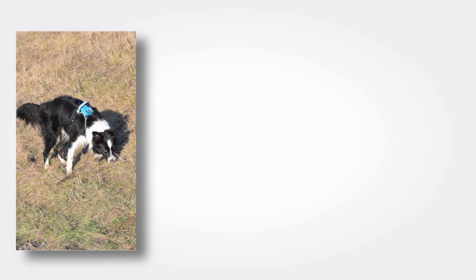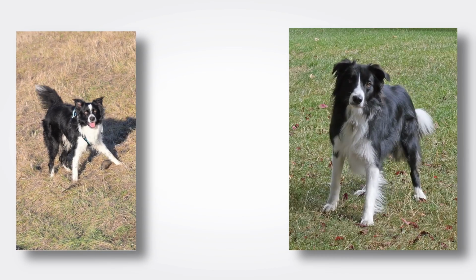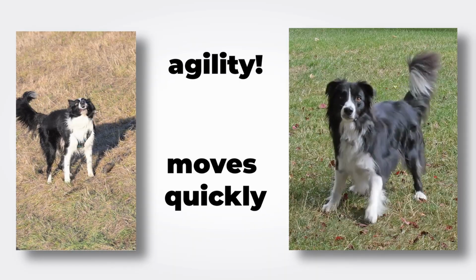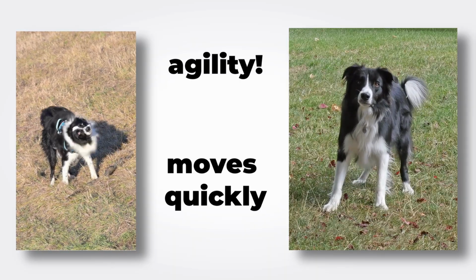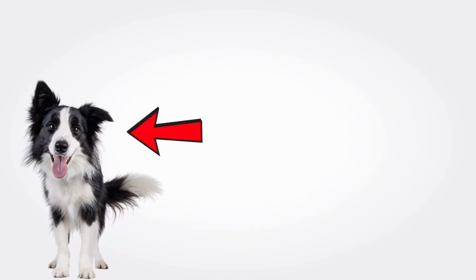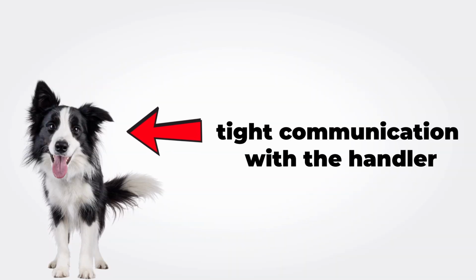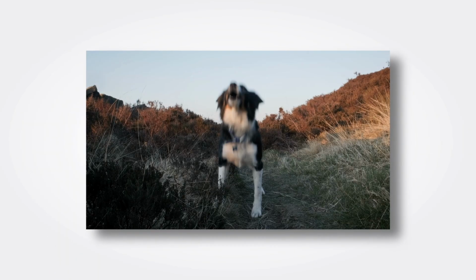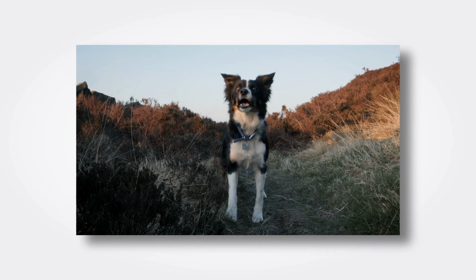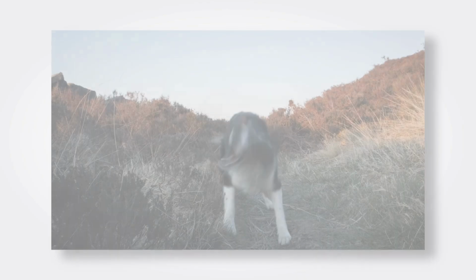Unlike heavier breeds or those built more around physical presence, the Border Collie draws attention through agility. It moves quickly, changes direction with ease, and tends to work at a high state of alertness in scenarios that demand dynamic movement, fast environmental reading, and tight communication with the handler. That can be a significant advantage. It doesn't impress through size. It impresses through the efficiency with which it executes the task.